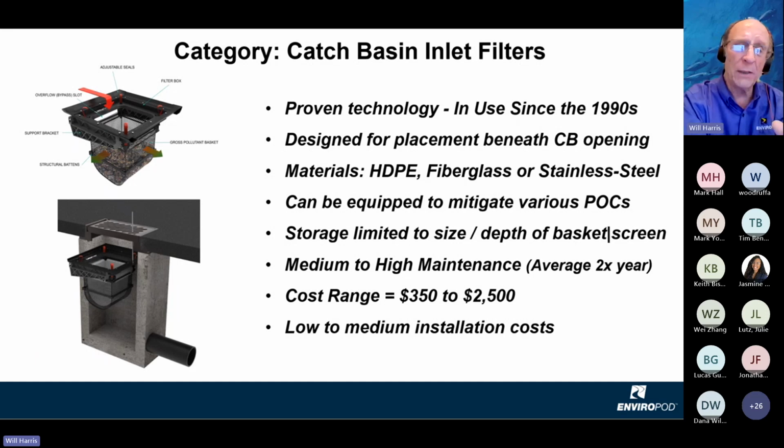As far as maintenance, it can be anywhere between 2 to 3 times a year on average, and that can be an issue for some cities.